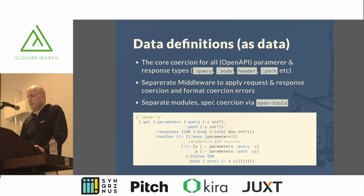Data definitions as data. This is a stupid title, but it's about the parameters. Schema is data, and spec is not yet fully data, but there's this new select schema syntax, which is almost data, but we can use the data specs from spec-tools and define these parameter requirements. So for example, this is the OpenAPI definition from basically Ring Swagger that everybody uses.